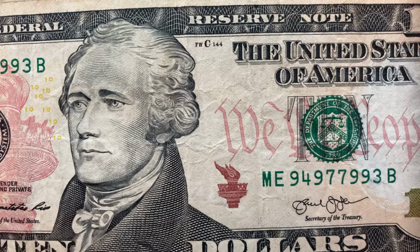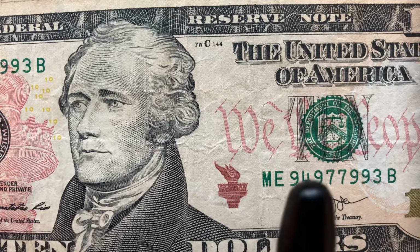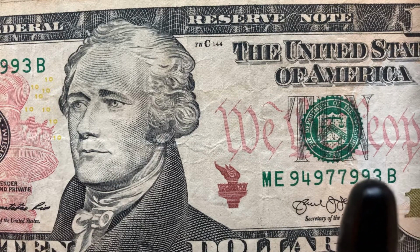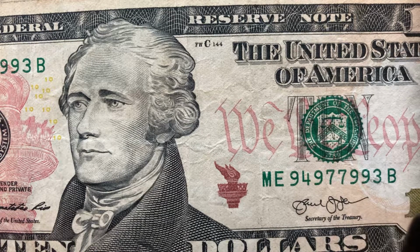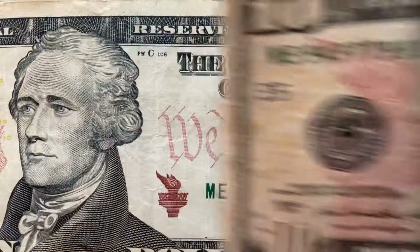All right, this note here is almost a trinary note. You can see it's made up mainly of the number 9, the number 4, and the number 7 throughout the serial number. However, there is a 3 at the end, which kind of throws it off. If that 3 was either a 9, a 4, or a 7, then that would make this a collectible note because it would be a trinary note, but not quite.